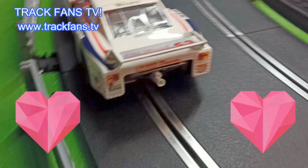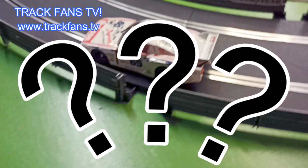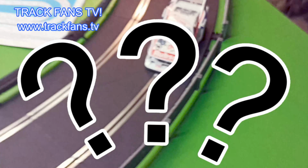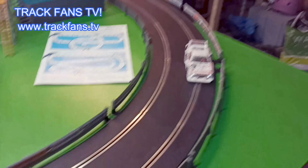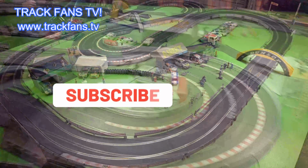Oh, the detail is exceptional. But the question is, what makes this car different from all of the other slot cars that we've seen and that I've seen that you've not seen yet? Stay tuned. You'll see it in the garage after this.